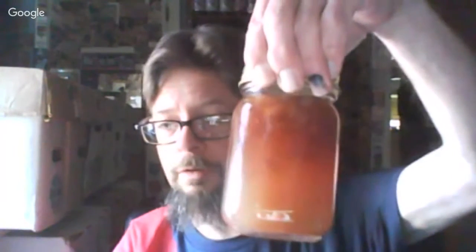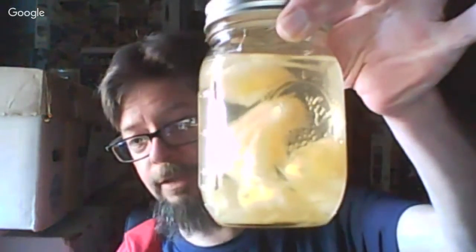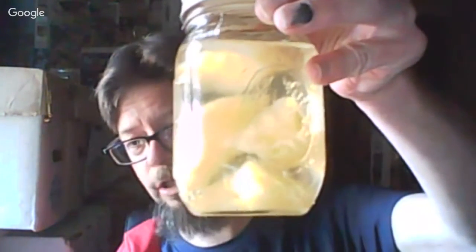That is remarkably lemony, though. I mean, I'm ragging on them, but this strawberry thing is remarkably strawberry-ish, since it has huge chunks of strawberries in it, like real strawberries, not natural strawberry flavor, but actual strawberries. This has actual huge chunks of lemon in it, as you can clearly see.